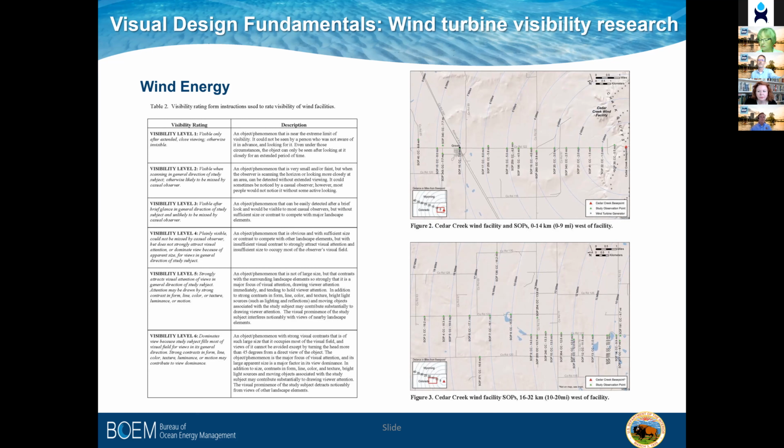Visibility level 1 is similar to BLM's VRM class 1. Visibility level 6 is consistent with the VRM class 4. He's added another visibility level wedged between the BLM's 3 and 4 and 2 and 3, just to give some more flexibility in the rating.